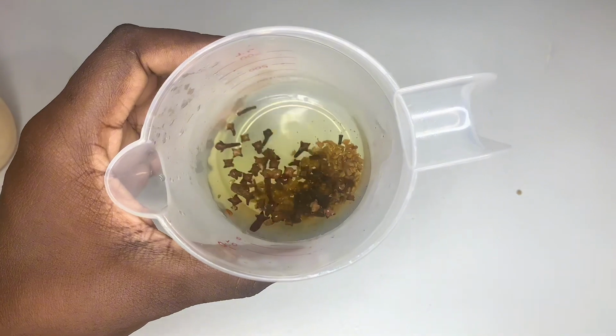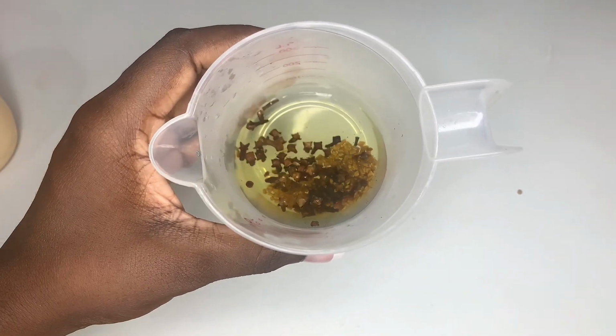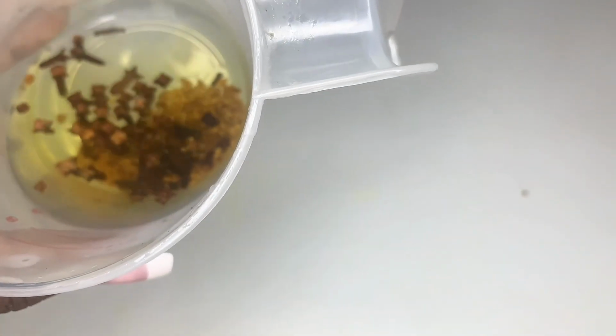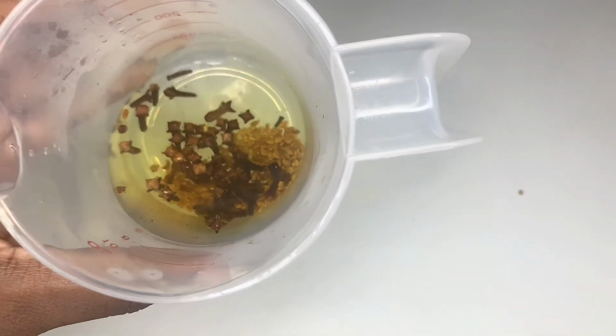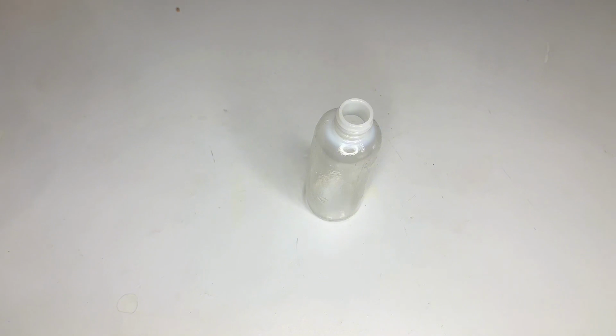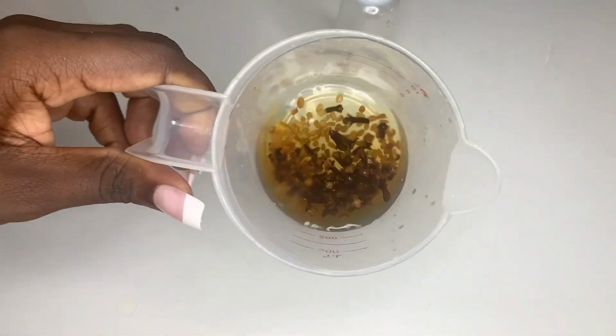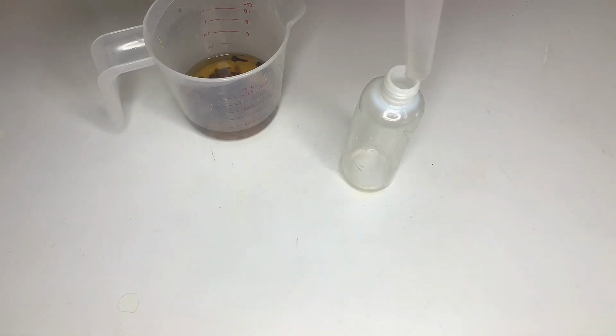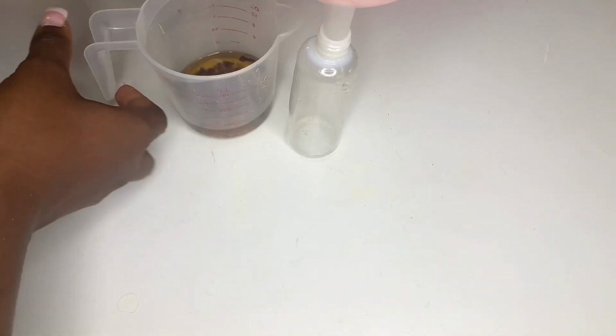So I use about 1 teaspoon of each of the herbs, and then I infuse them in water like we are seeing in this video, and I allow it to sit for about 30 minutes. After 30 minutes, I go back for it. You realize that the color changes a bit, it becomes deeper, and you also see that the fenugreek seed is looking bigger. So once after 30 minutes, I get my strainer and also my spray bottle. You can see that I use a very small quantity because I use just enough so I can use on my hair for about a week.